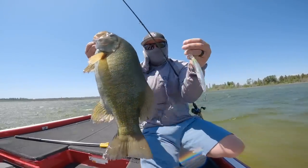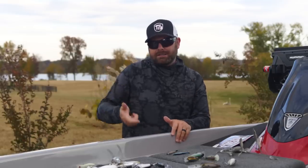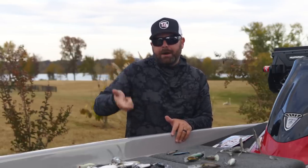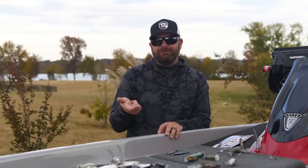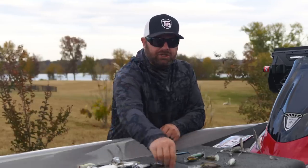So again, a jerkbait is something like the crankbait. You're going to be covering water. You're getting real aggressive. Rip, rip, rip, pause. Rip, rip, rip, rip, rip, rip, rip, pause. Change up your cadence, but this time of the year, it's not rip, wait 15, 20, 30 seconds, rip. Get aggressive with these jerkbaits.